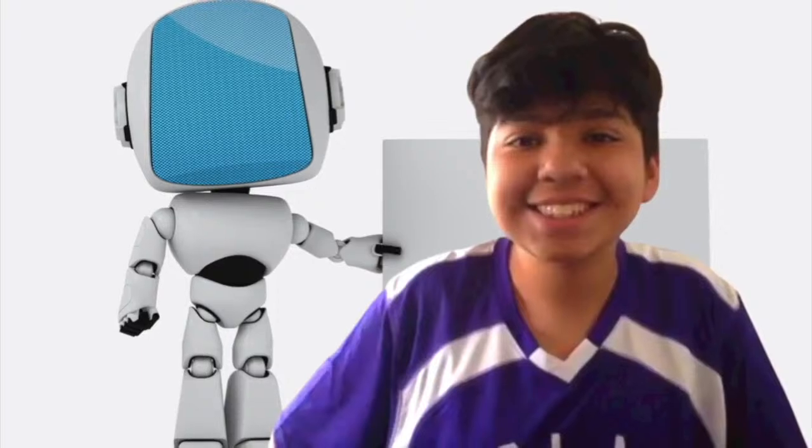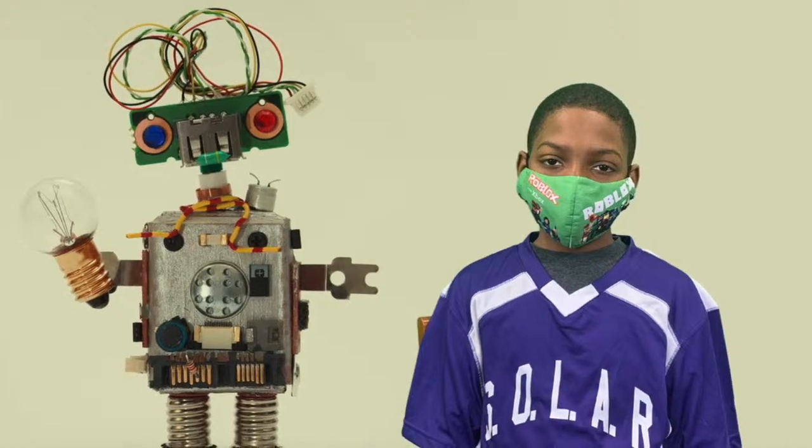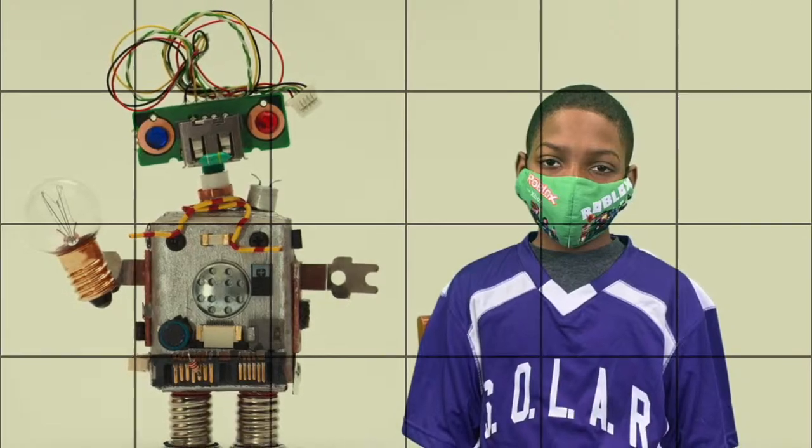And this year, my favorite part of being on the team was constructing the robot. Hello, my name is Corey. I'm 10 years old. I've been working with robots for 1.5 years. This year, my favorite part of being on a team was being able to drive and practice using the robots.